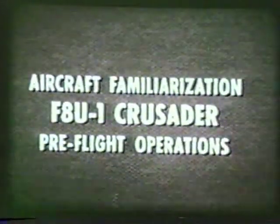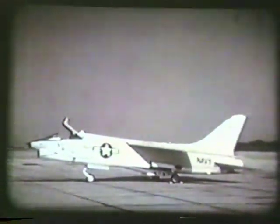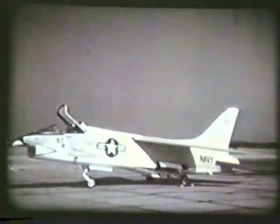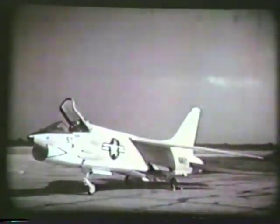This film shows the inspections, checks, and operating procedures for the F-8 on the ground. The procedures recommended in this film are generally applicable to all series F-8U aircraft, but specifically pertain to the F-8U-1 airplane. Additional training films in this series cover the variations in other Crusaders. Consult the latest flight handbook and technical bulletins for your particular aircraft, model, and bureau number.